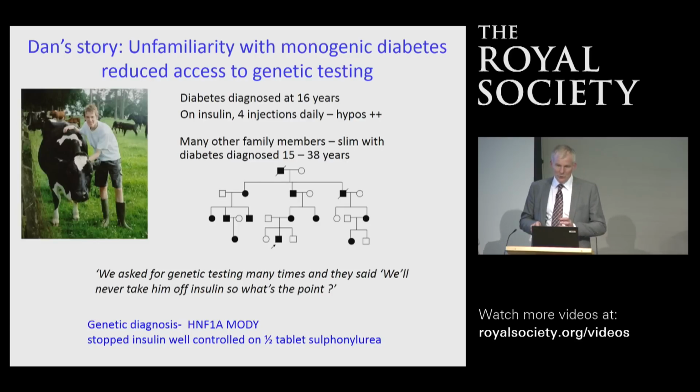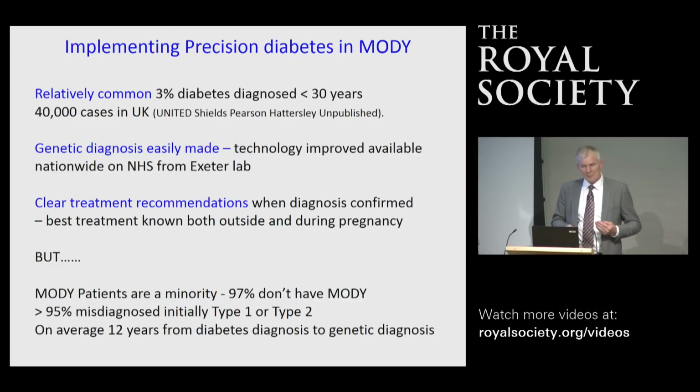So it's really worth making these diagnoses. And you think, well, this should be pretty easy. It's about 3% of people diagnosed under 30. It's about 40,000 people in the UK. We've got all the technology sorted for making genetics.